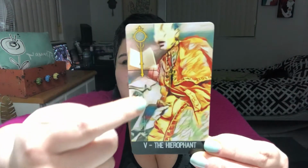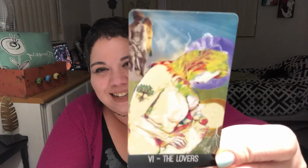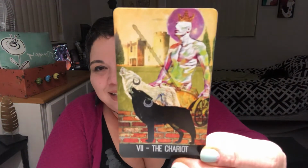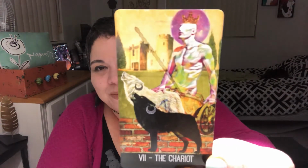If you can't tell, there's a person here. It's controversial. I have two images that are probably the most controversial. Maybe three. The Lovers. This is one of my favorites. The Chariot. Strength.